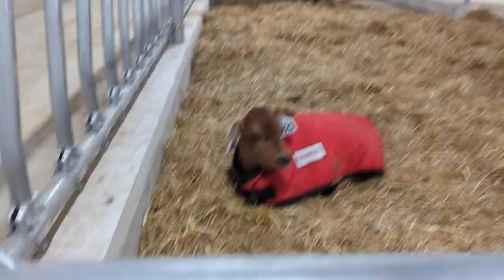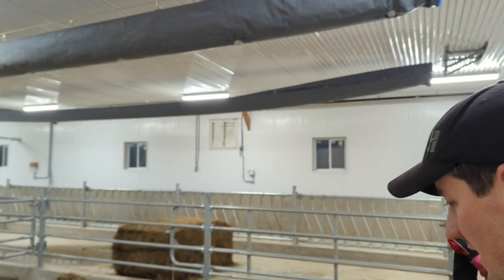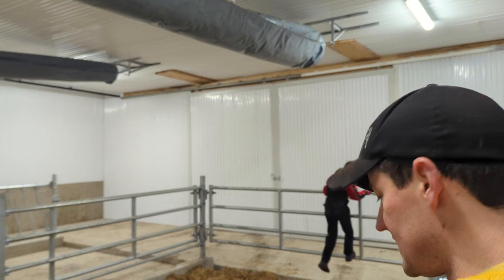Okay, Peanut is the very first calf to be in our calf barn. The reason she is in this calf barn is because we are full everywhere else of calves, and we need a spot. So in the next few days, we are actually going to be able to start moving everybody else in, and Peanut is going to have a whole bunch of company.